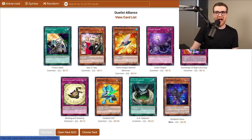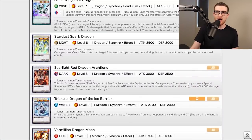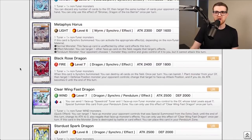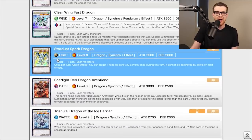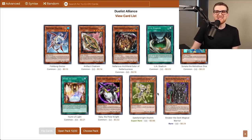Shadal Falco is actually a lot better than I first thought it was, because since we have Dual Devastator, we actually have access to a bunch of these synchros. And while Falco can flip up and actually give us more monsters to get on the field, it also is a tuner, which means we could go into stuff like a Black Rose, like a Brionac, like a Cataster, and it actually enables the synchro pool as well. That's looking pretty sick. I mean, it's not a Deneb, it's an Alsem, but it is another Stellar Knight name if we do want to go that route.